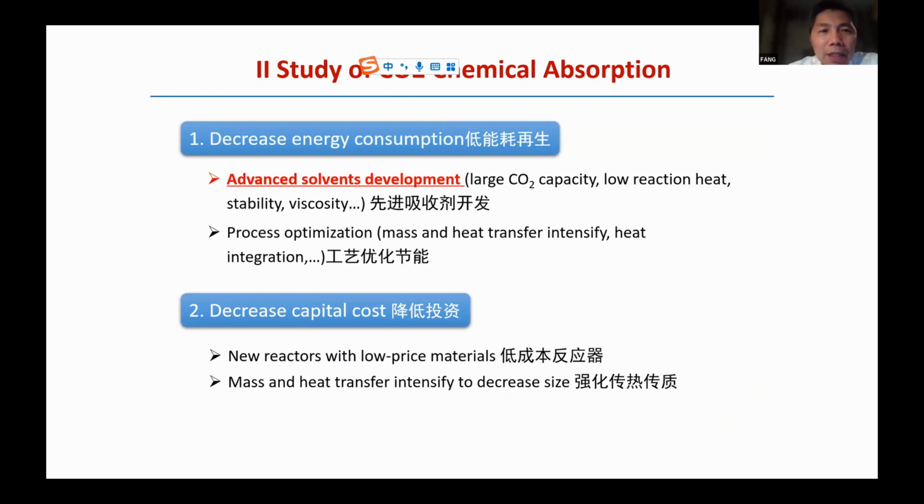And now there is a lot of research about chemical absorption. Usually they focus on two targets. One is how to decrease the energy consumption. For this target, they usually focus on advanced solvent development and process optimization. And the second one is how to decrease the capital cost. This focuses on new reactions with low-price materials, and also mass and heat transfer intensification to decrease the size.